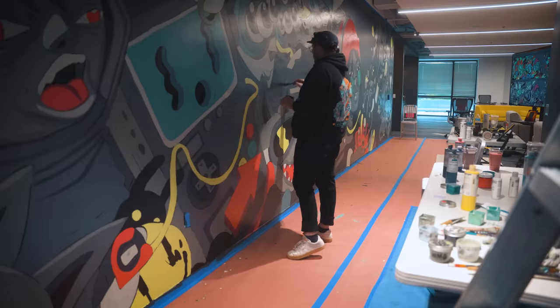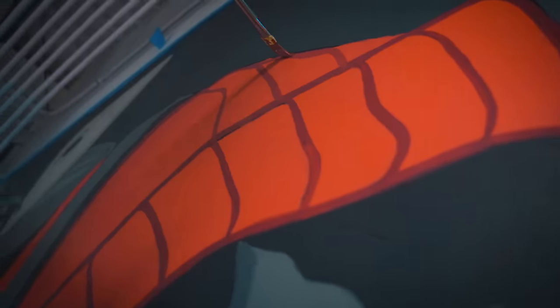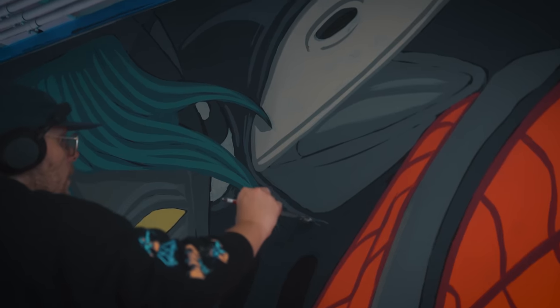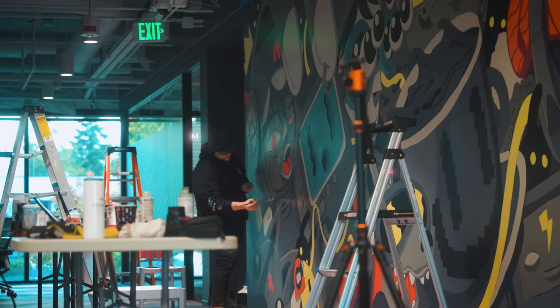With the flat colors done, it was time for shading. I used all the same colors I had been using the whole time to accentuate the art with shadows and highlights, and trying to push a minimum amount of colors to their maximum potential.